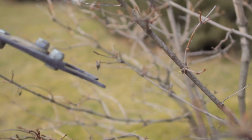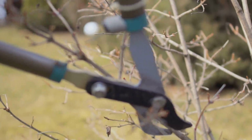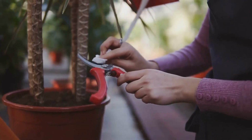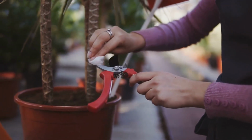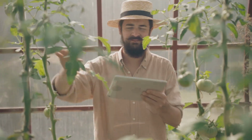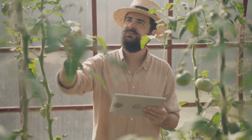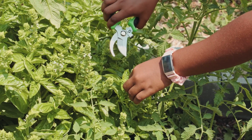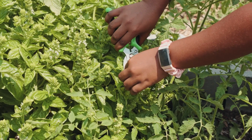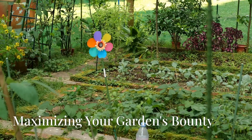Just like a good trim can do wonders for our appearance, pruning can invigorate your plants, promoting bushier growth and increased flower or fruit production. The key is to use sharp, clean tools and to prune with purpose. Each plant has its own unique pruning requirements, so it's essential to do your research and understand the best techniques for the specific plants in your garden. Regular maintenance, such as deadheading spent blooms and removing any diseased or damaged foliage, is also crucial for maintaining a healthy and vibrant garden.